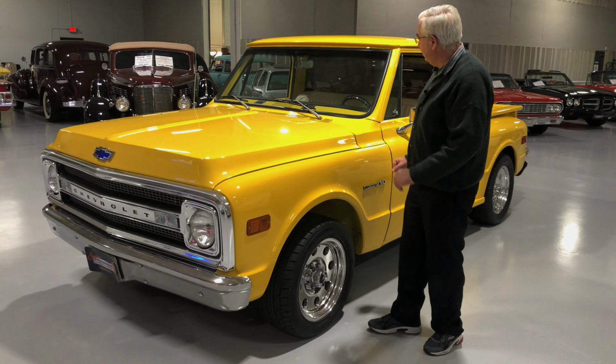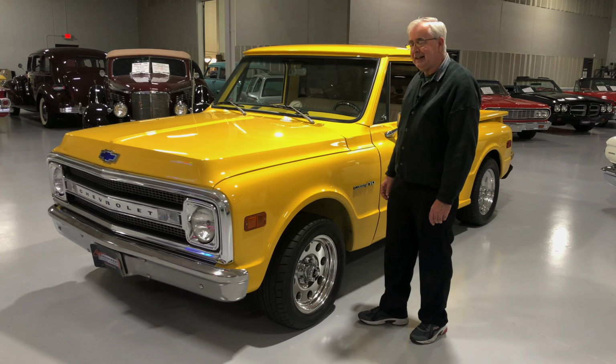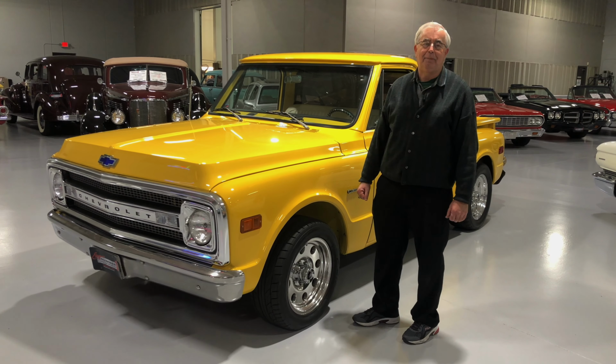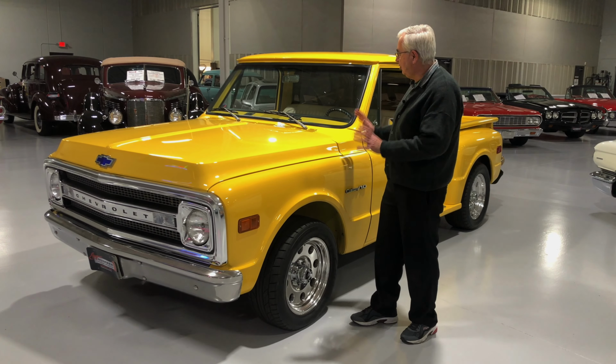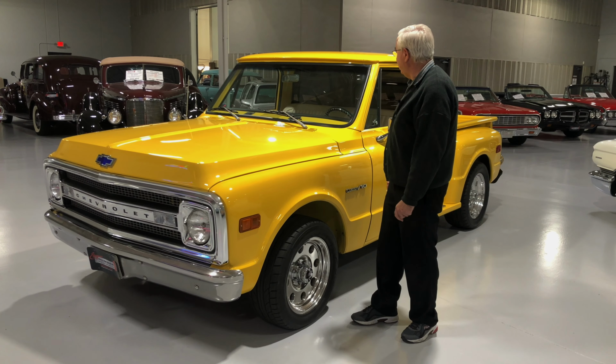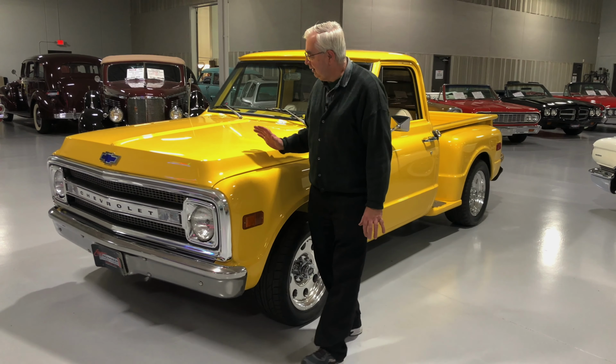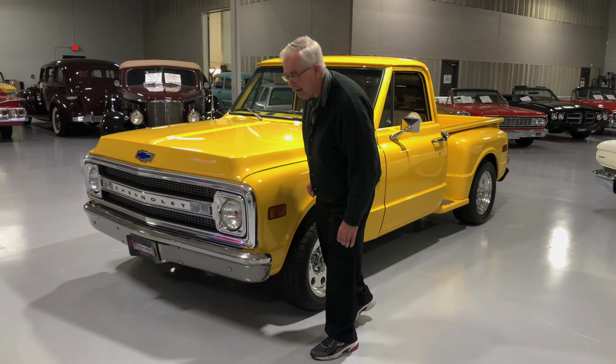But we just got this latest acquisition in, a 1970 Custom 10 Chevrolet Stepside pickup. I'll tell you what, this thing is so outstanding. Absolutely beautiful paint all the way around, beautiful chrome. Everything about this truck is just really well done.